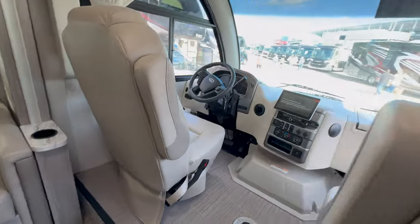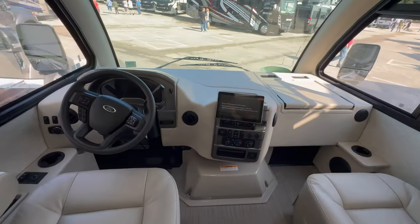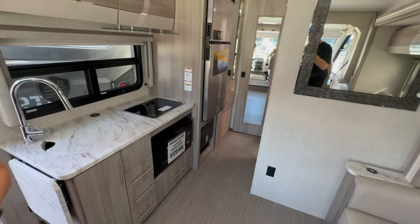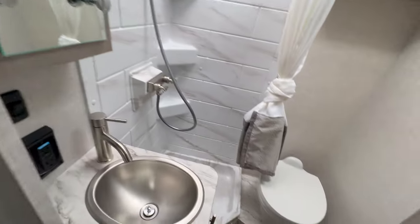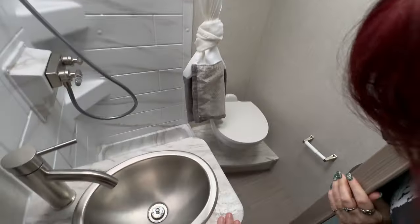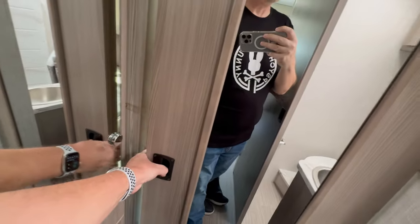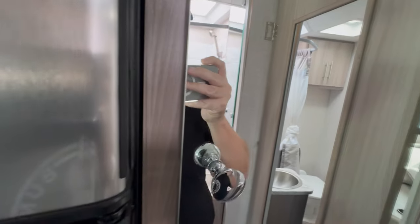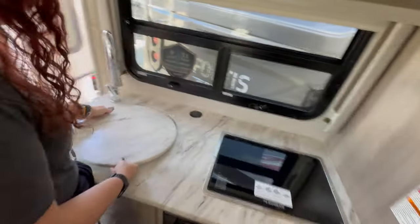Oh, nice. Built on a Ford. Oh wow. Nice couch. This is nice. That is, oh my God. Interesting. How do you get in here? Oh, you know what? This door opens up. Got some storage in here. I don't know if I like the whole mirror.